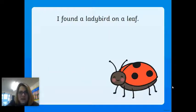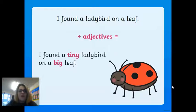Oh, what's that? It's a ladybird. I love ladybirds. Now then, let's have a look what it says in the sentence. I found a ladybird on a leaf. Now that sentence again is fine, but we want to make it more interesting. What does the ladybird look like for somebody who's never seen a ladybird before? Is it big? Is it small? Is it green? Is it purple? Let's see what they've put. I found a tiny ladybird on a big leaf.